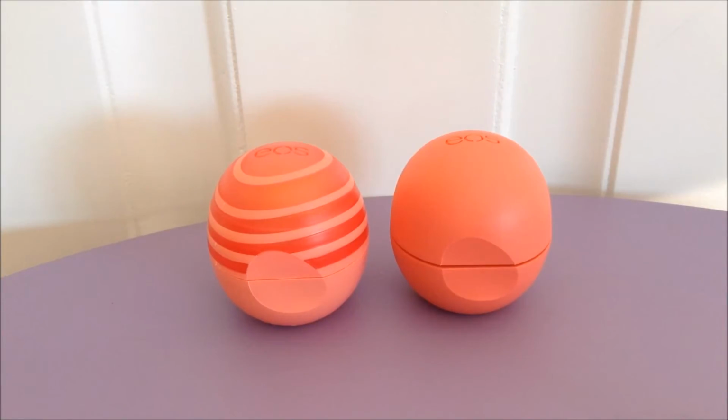So in terms of price point, the activewear one was a tiny bit more than a normal EOS, but as this one has only ever come out as part of limited edition sets, it's never just been on its own, so it's never been the regular price either. But that said, I think the activewear one was cheaper than either of the sets that the Pink Grapefruit one has been released as, so there is that to take into account.